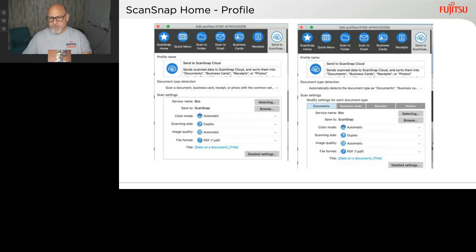We actually do that. And this first one here on the screen on the left is, we actually have it set to not detect the document. Everything goes to box.com. And we're doing that because that's what we do at our firm. We're not sending documents to Hubdoc or Xero. We are actually sending them to box.com, and anybody can get access to it, and any one of our scanners go directly to that profile and push up to that folder.